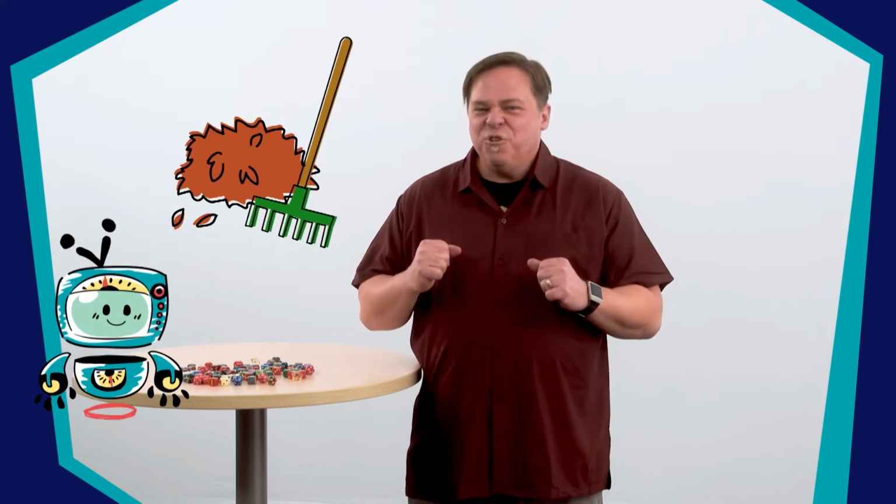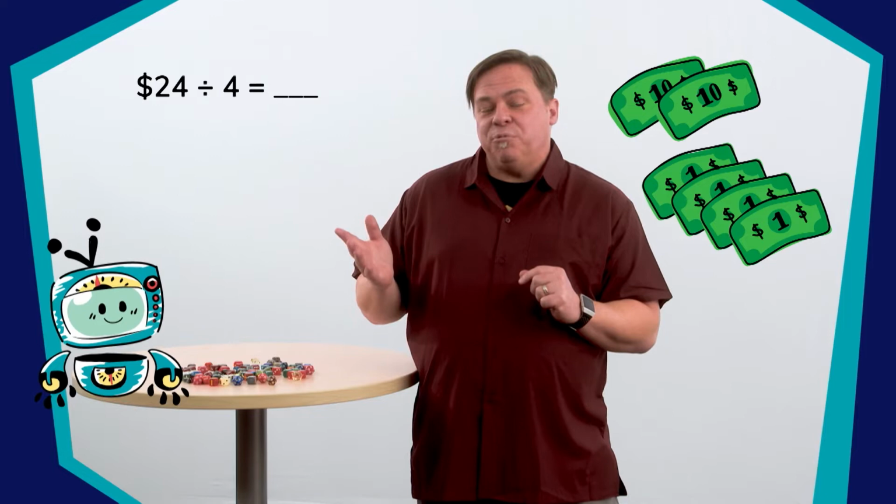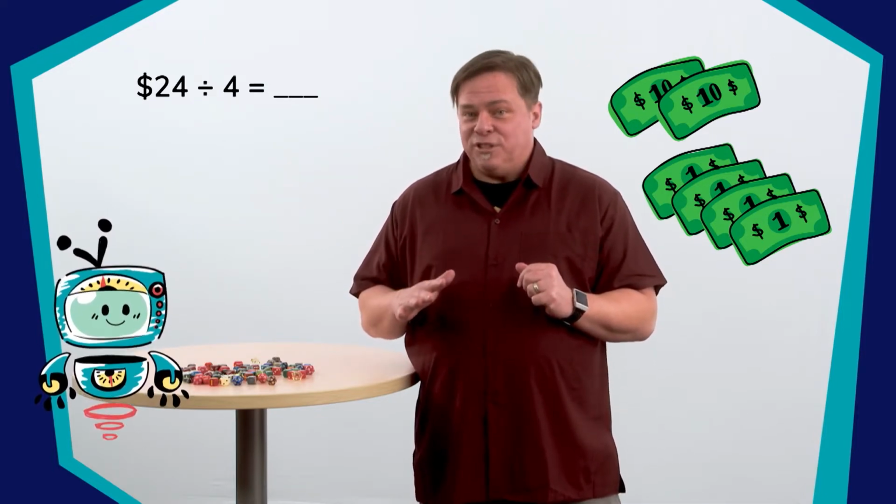Here's the situation. You and 3 friends have started an after-school business. You're raking yards in your neighborhood. At the end of the day, you want to split the money evenly. Since everyone worked all day, everyone should get an even share of the money you earned. If the 4 of you made $24, this would be a pretty easy division problem. You can write the problem like this. 24 divided by 4 equals what? In this case, you're trying to find the quotient.